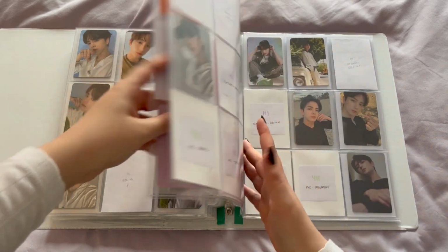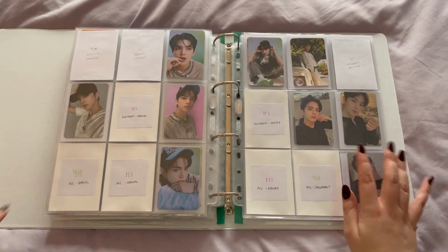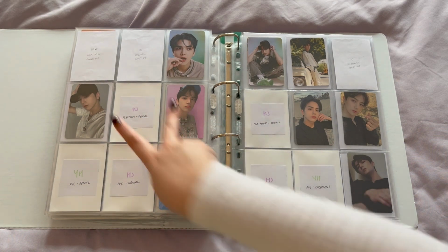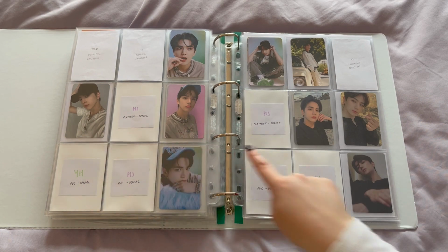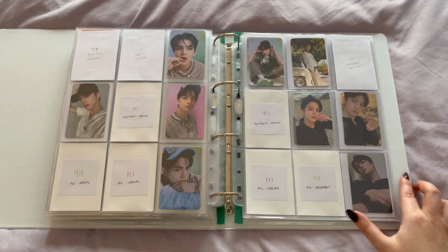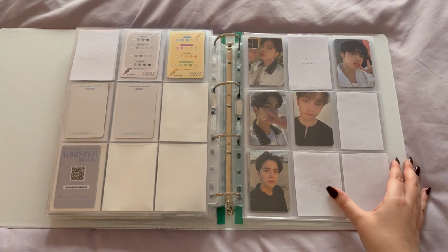And then yeah, then we have again version 1, version 2, version 3, but the top cards are the emotion cards, and in the middle is the platform selfies, and the bottom is the platform Q PVC cards. And then this is the document version.